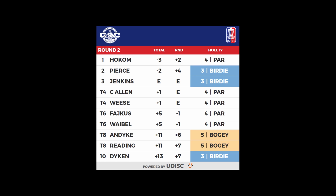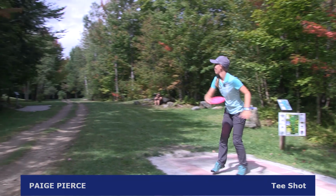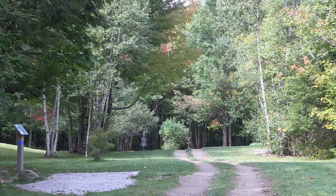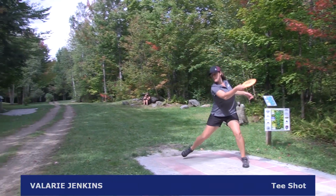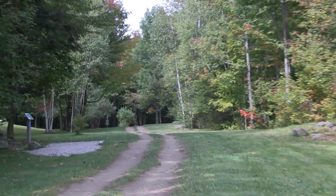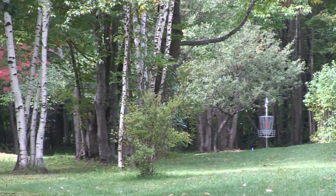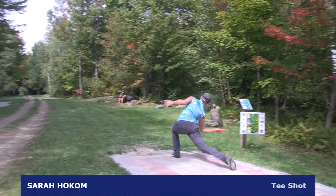We move on to hole 18, a 345-foot par 3 with a great drive and a good putt. This is a gettable birdie for these ladies, and Paige Pierce puts out a drive to the right. She'll have an up and down to save the par. Valarie Jenkins. Valarie's been playing pretty consistently all day, not gaining much ground on the leaders. She has about 35 to 40 for the birdie.